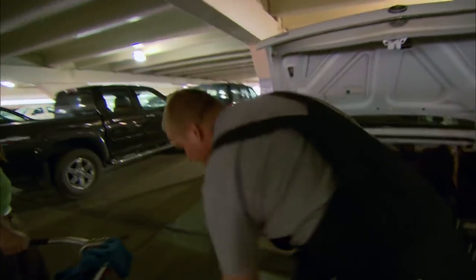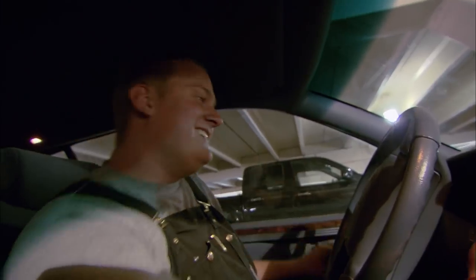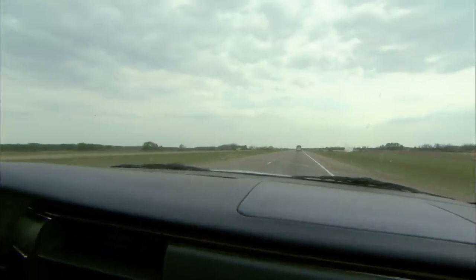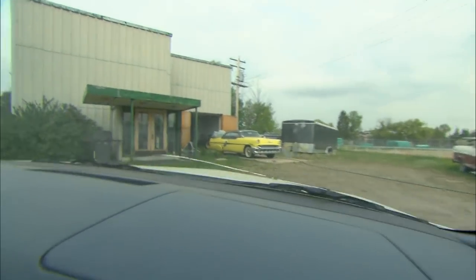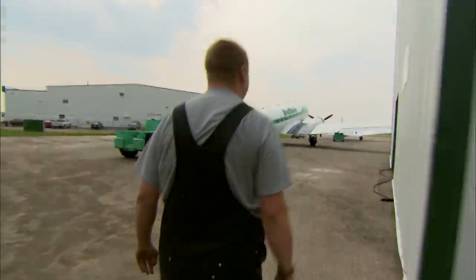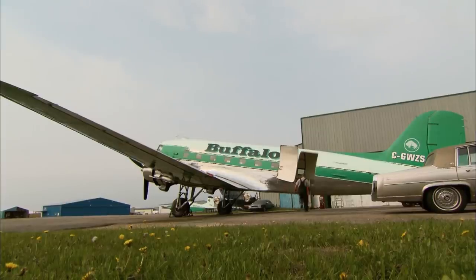Jeremy flies commercial to Edmonton, and then drives to Buffalo's hangar in Red Deer. Well, if you impress Joe well enough, he'll say, yeah, I get that guy checked out. He can fly an airplane. Let's make that happen. So it's a pretty big deal. The 4.5-hour flight to Hay River is scheduled for first thing tomorrow morning. Jeremy doesn't have much time to get ready. Shiny.